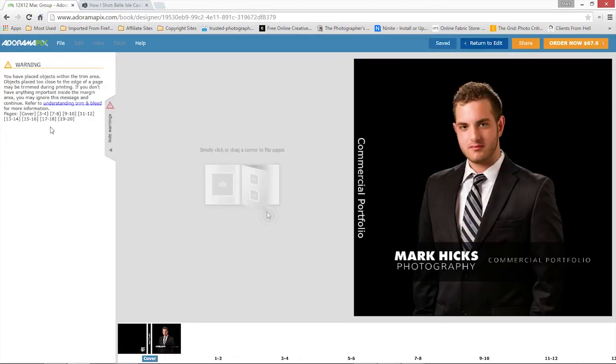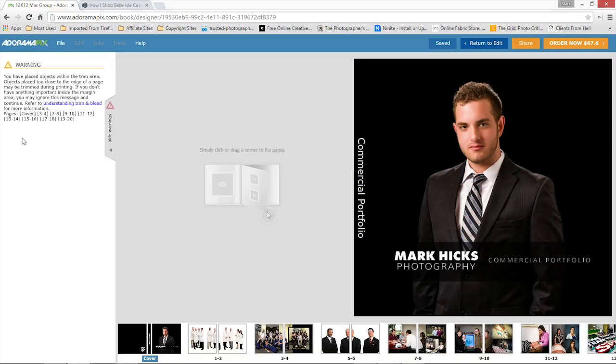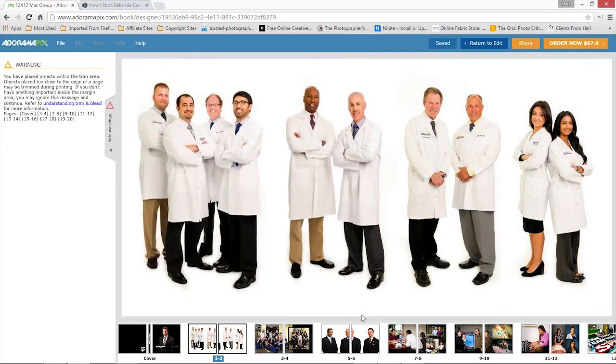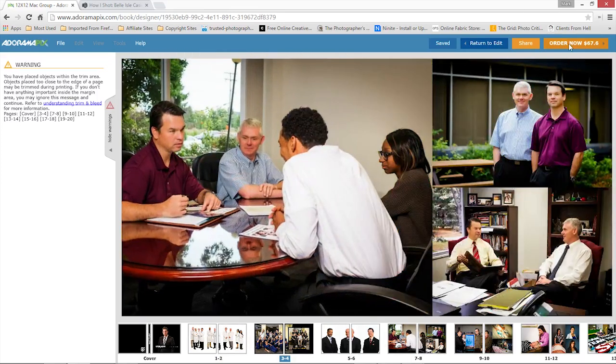Because almost every page has a photo touching the edge, you can see my warnings here are, you know, quite carried away. The only ones that aren't listed are the 2-page full spread, because it knows enough that that's the way it's supposed to be, but I know that it's going to be okay. I'm going to keep going.